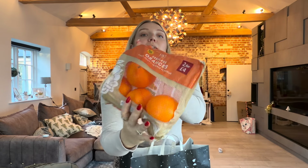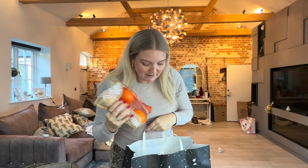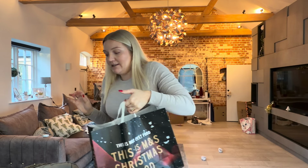I don't know how long these oranges are going to last, like being in season or whatever, but my goodness me, they're incredible. Seedless oranges, these ones, I'm actually obsessed with them. They're so, so good. So I picked those up, and some mincemeat, and then I've also got a little snack pot here, because actually the reason why I went into town today was because me, my mum, my nan and my auntie went for a Christmas afternoon tea.